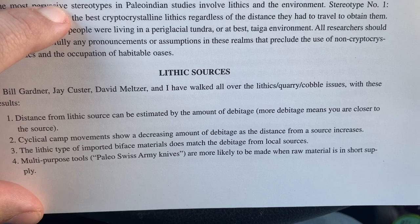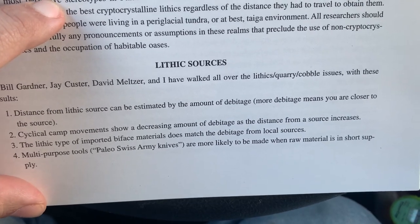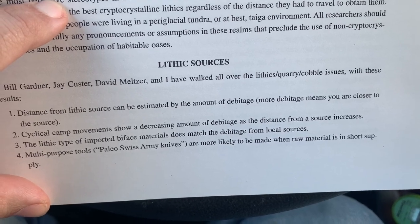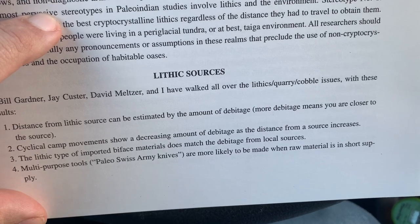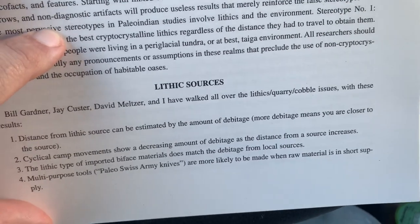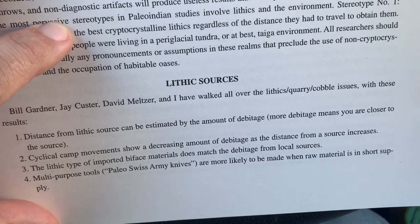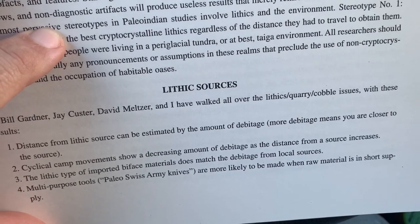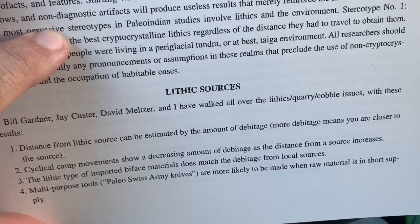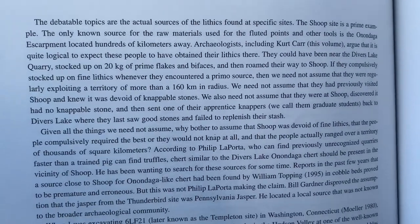Distance from the lithic source can be estimated by the amount of debitage. More debitage means you are closer to the source. Cyclical camp movements show a decreasing amount of debitage as the distance from source increases. Lithic type of imported biface material does not match the debitage from local sources. Multi-purpose tools, paleo Swiss army knives, are more likely to be made when raw material is in short supply. Interesting. Read all of this. He goes over some of the sites and stuff that was found.